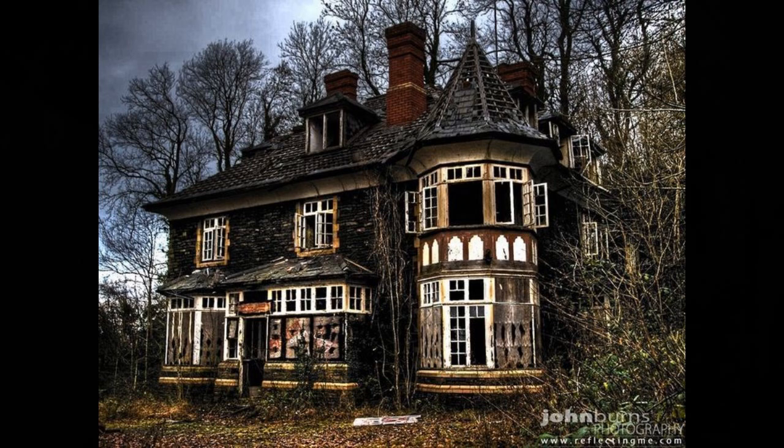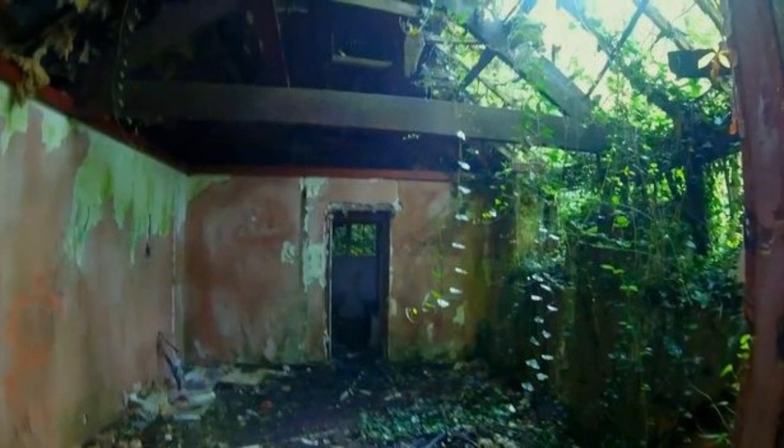The sight of the manor alone from the outside is very scary, and the inside is meant to be scarier again. It looks like an old Victorian time house, and it is a must-see.